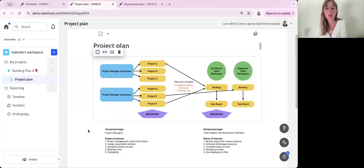Now, if we see the second persona, the functional team members and team leaders, we will have a separate workspace for these. In this case, we will have architects, engineers, and a compliance team. So what you will see later is that we will have one row for the backlog and multiple other rows for different priority levels of items. And then the relevant reporting that I will go through later on.